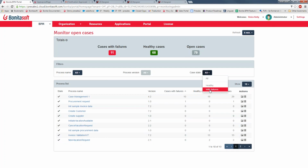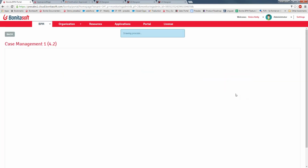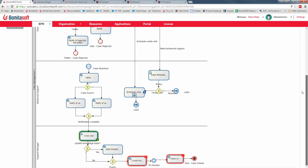And I can drill down to the processes with failures. So in this case, we don't have any failure on our invoice validation process, but we have on this process. So if I want to understand where the failure comes from, I can directly view the diagram of the process. So in this case, it's a case management process. So it shows you that with Bonita BPM, we can handle any kind of process. So the case management process is a process linked to the support of a company to manage the cases from the customers.